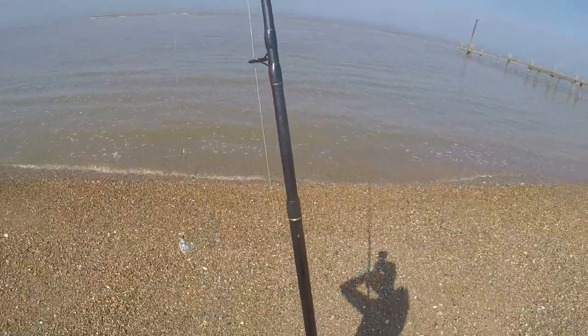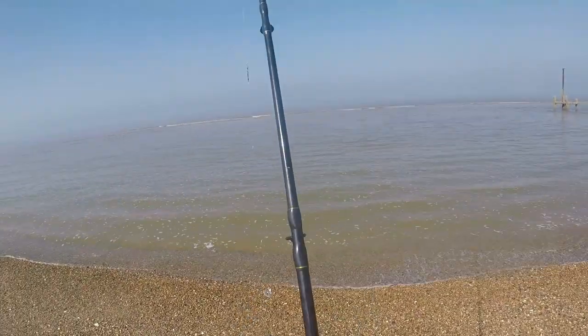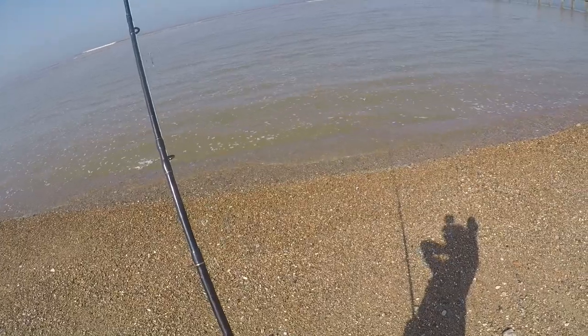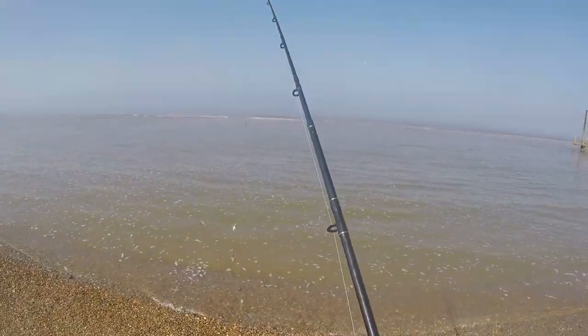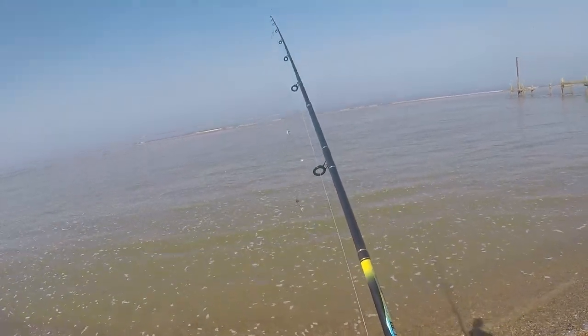Draw my head. Just tighten it up a bit. But I'm getting right out near where the waves are breaking, which is nice. I'm not forcing it.